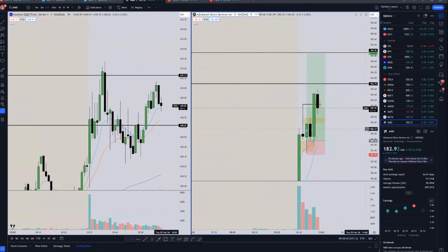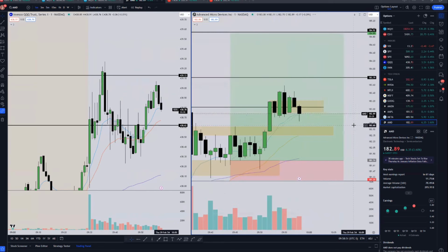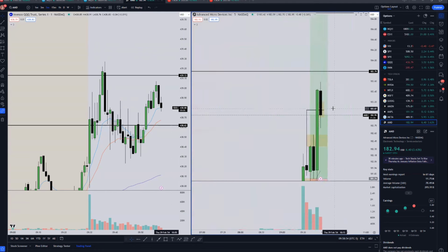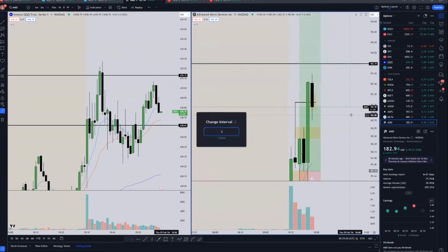So AMD wise, technically, this is your down close candle, as I mentioned, on the 5-minute time frame. So price could technically come back down towards this level. I personally like to see the 5-minute close above this level right here, this 183, but it could potentially come back down and tap into this level.